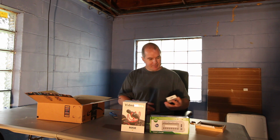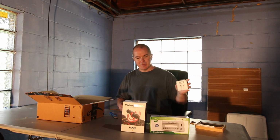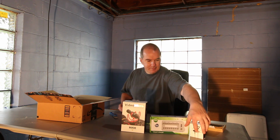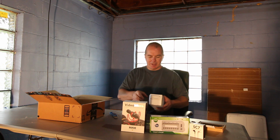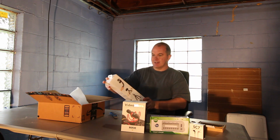Another item. This actually came the other day because they split up your shipments to make it as fast as possible. TRS to TRRS patch cable for your microphone. Put that there. And finally, something I was really lacking in. I have little tripods, but nothing like this here.